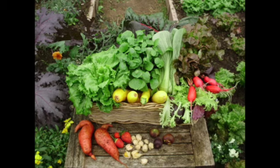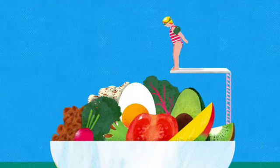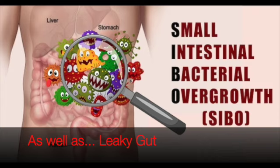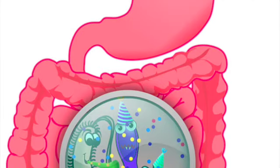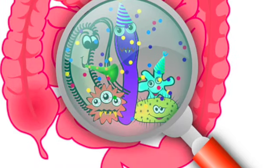With that being said, some folks have experienced extreme discomfort when trying to switch to a healthier diet. This is in part due to the fact that there's a diet change that the body has to get used to. The natural foods themselves could be high in histamine, or a big part of it is most likely due to small intestinal bacterial overgrowth, or SIBO. Fruits and vegetables support and grow healthy bacteria. However, if you have SIBO, this can make symptoms worse because you already have too much bacteria in your intestinal tract.